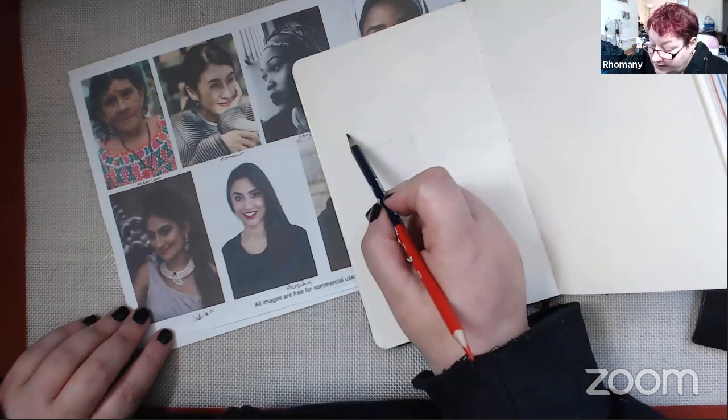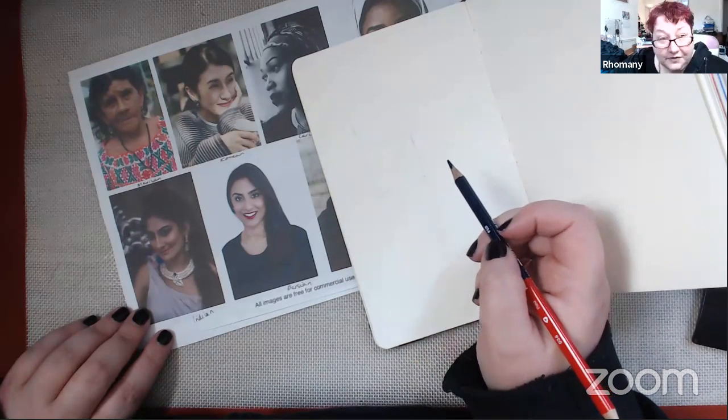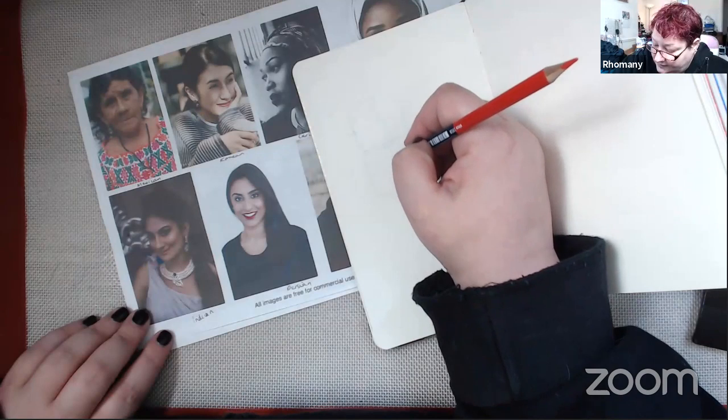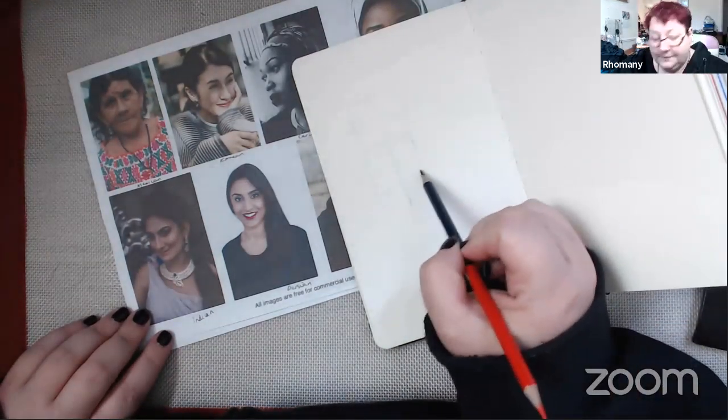What we're going to do is divide this square in half and this square in half. Again, roughly, it doesn't have to be exact. And then we're going to divide this full rectangle in half. So you end up with 8 squares, like a grid.